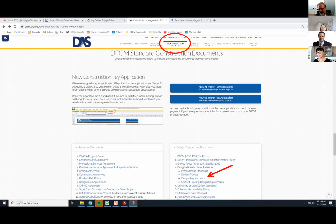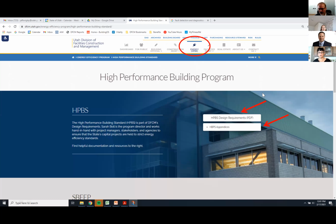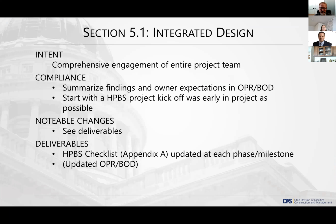And then the next place you'll find them, I want to go ahead, Sarah, and bump it forward. On the actual high performance building page, you'll see the link up in the top. It says Energy HPBS. That's where you'll find just the requirement itself, or just the high performance building standard chapter 5. And then also you'll see the link to the various appendices that Sarah already mentioned. There's 7 of them, A through G, and we'll of course touch on those, some more, some less, as we go through this presentation.